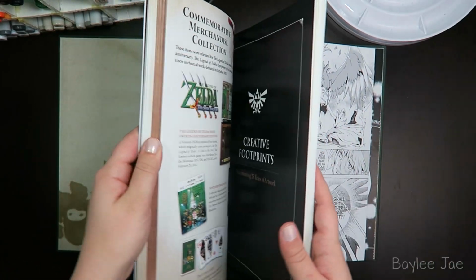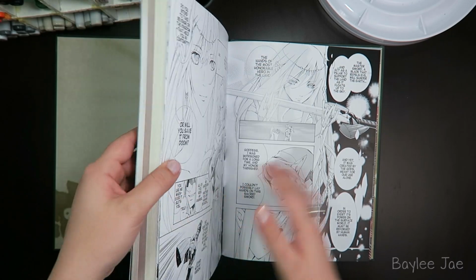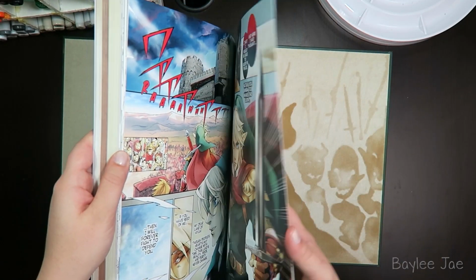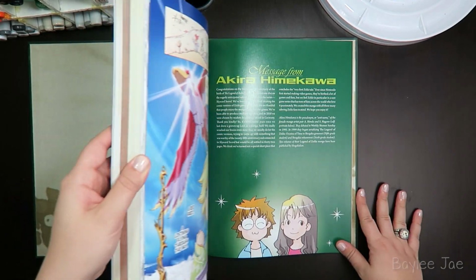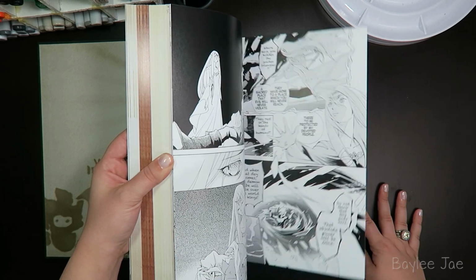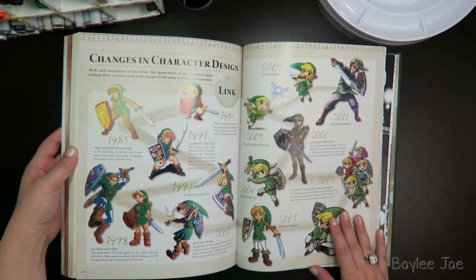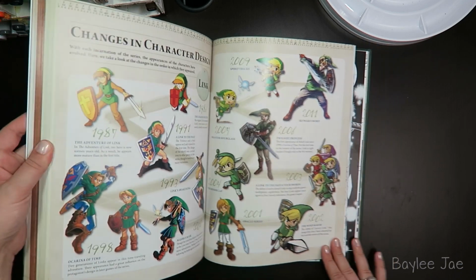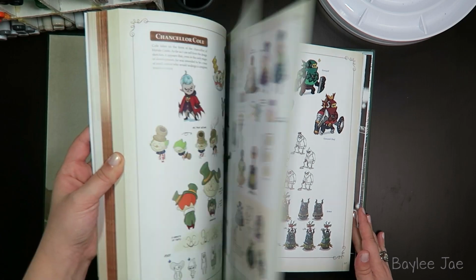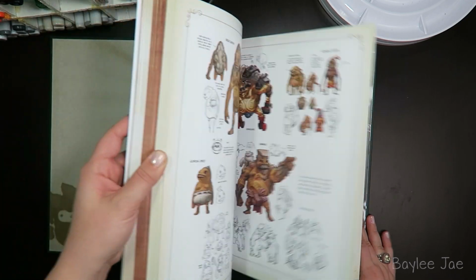That's what most of these books are, just kind of a behind the scenes look. So it's easiest to flip through it when you start at the back, but it's kind of backwards, obviously. So the back has these comics, some are in color, black and white. Ooh, yeah, this page is cool. Changes in character design for Link. There's a lot of that kind of stuff in here. So again, just a quick flip through of different things that are in this book.